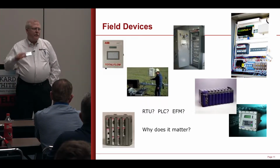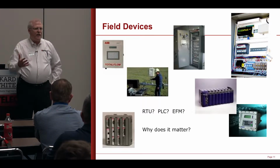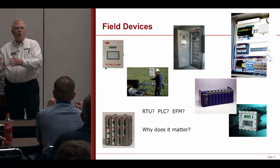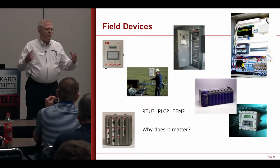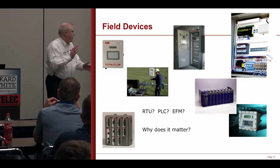Here's the deal. These devices, over time, RTUs have become more capable and look more like PLCs, and PLCs have become smaller and more configurable and look more like RTUs. But there are some dividing lines.